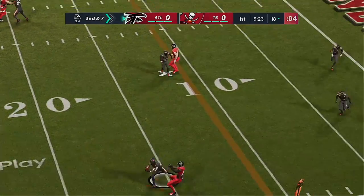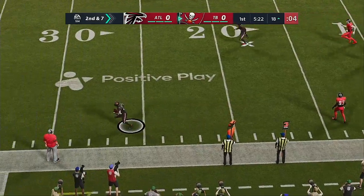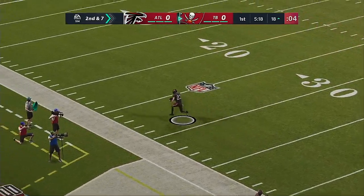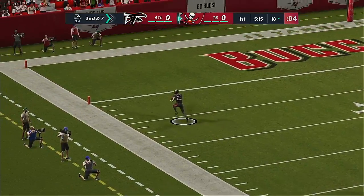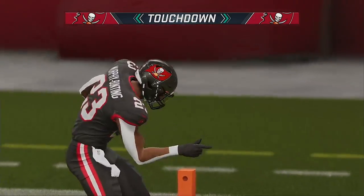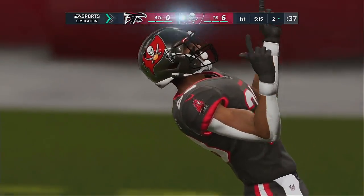Again, Ryan. He rifles one that's intercepted. Picked up by Sean Murphy-Bunting. The 40. Past the 20. And it's a pick six. He brings it back to the house for a Buccaneer TD.